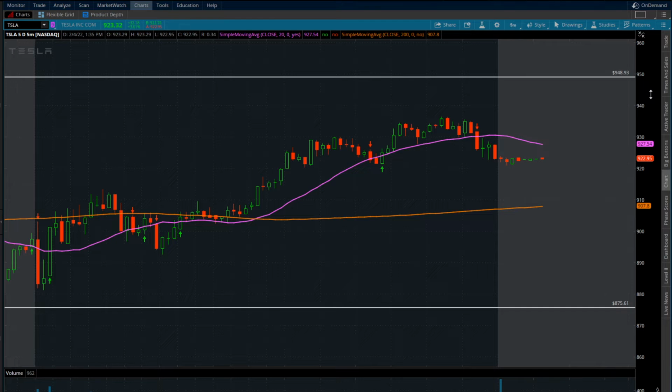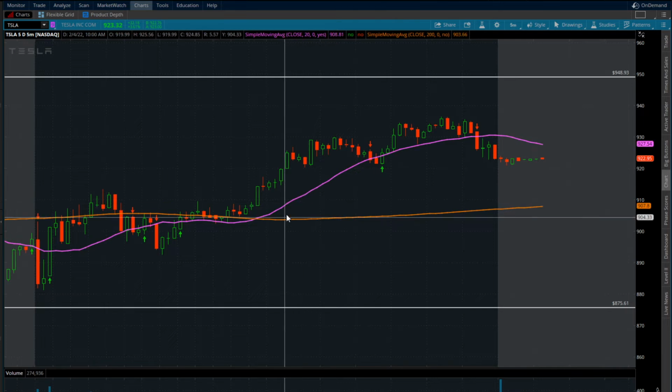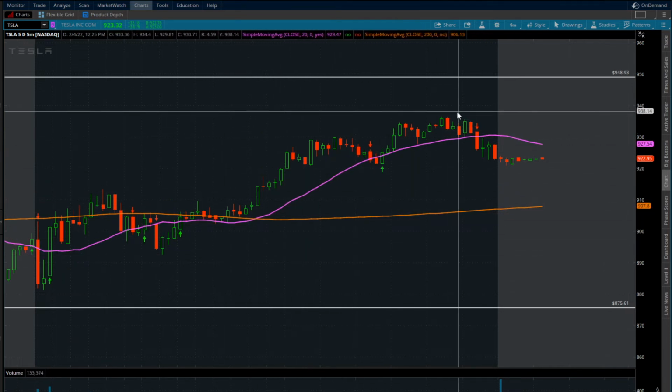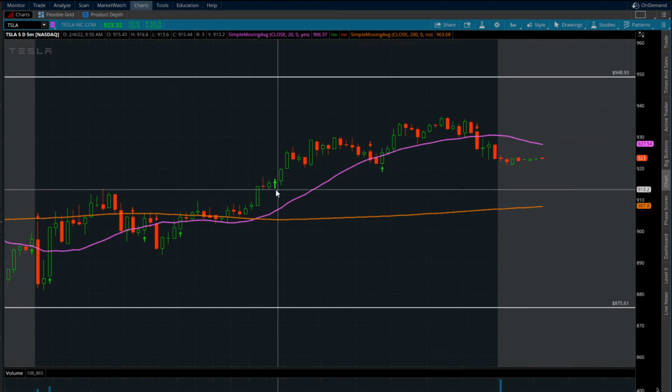So with that being said, we're going to use the 5-minute time frame. Each candlestick is going to represent a 5-minute bar. And then we're also going to use the 20-day moving average. The purple line on my screen is the 20 SMA. So we're going to want to make sure we have that on the screen. And then pretty much all we're going to do is look for a trend reversal.